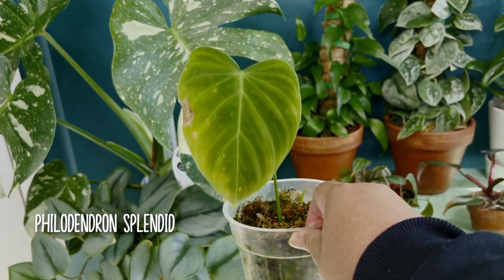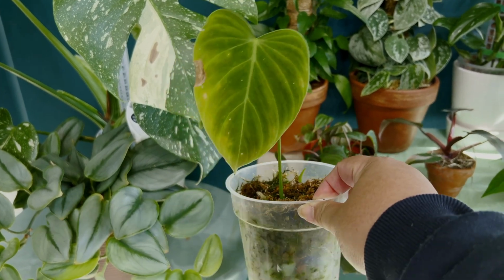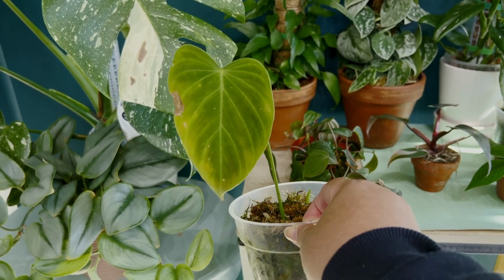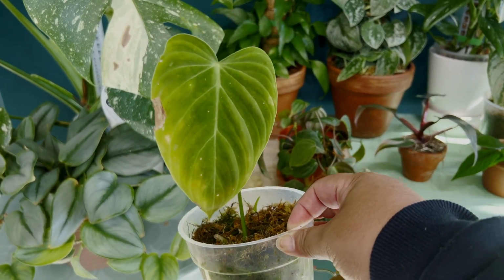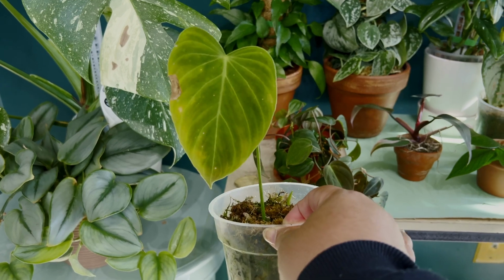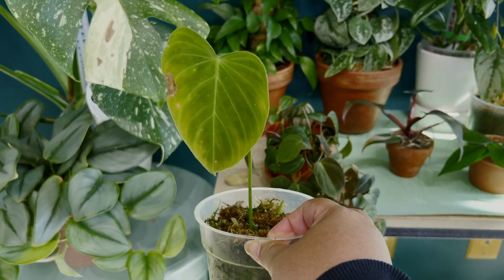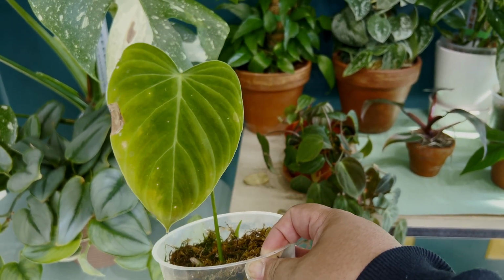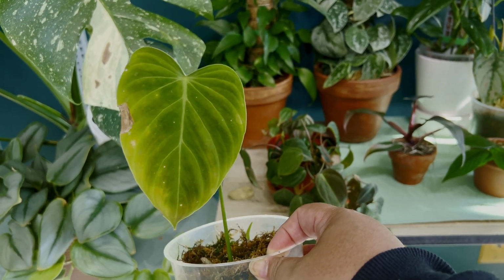This one is my Philodendron Splendid. This is actually inside my prop box. I just took it out, and this is one of my original Philodendron climbing plants that I first got. This came from the Arid Asia import order, but it was a gift from Arid Asia. And this one is a plant that I picked out myself, but it's not doing well, unfortunately. And I picked this one because they said it is a good philodendron to start with.